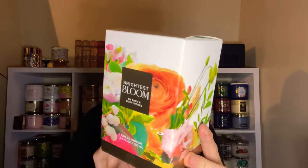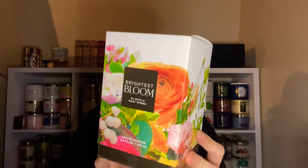Just be careful if you actually store them in the box. This does come up, so you might drop your perfume. Just be careful when you're grabbing them. So yes, and then we did grab, of course, the Brightest Bloom. We had to have this one. So this one retailed for $64.95. Has same scent notes as the candle.